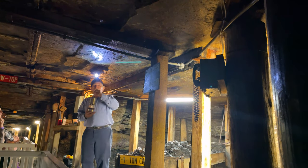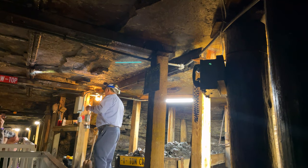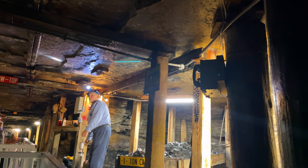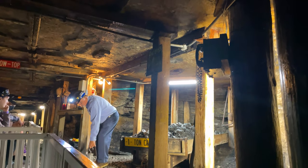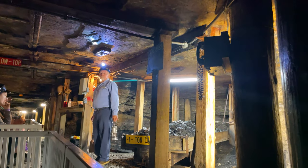To check for black damp, for low oxygen, you had to hold this down on the bottom, because this settles on the bottom. So if you have this light down here and there wasn't enough oxygen, that flame would go out.